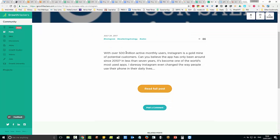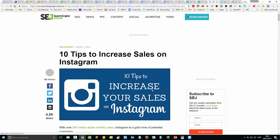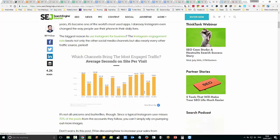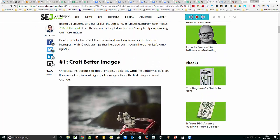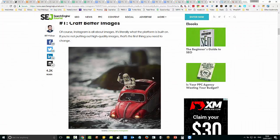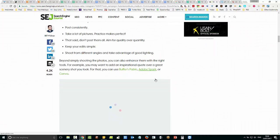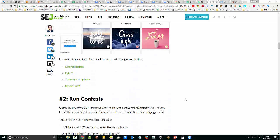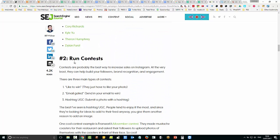But in here, you can see that he will provide a link from here to a blog post on Search Engine Journal. We can go through there, and we can look at the tips for being able to make money on Instagram. So craft better images. Obvious kind of thing, as Instagram is really an image centric site, although it does take video as well. And we can go and see any major tips that we can use here.